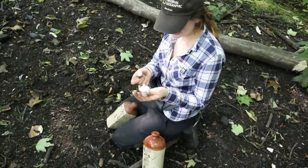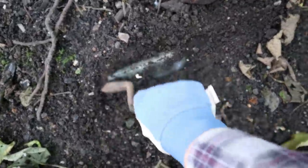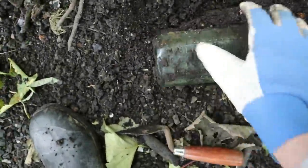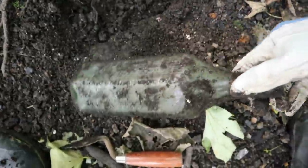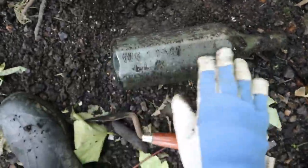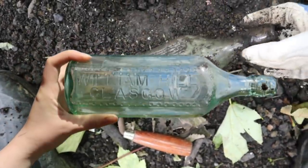Oh, wow. Okay, I've got my trowel. Is it a whole bottle? Oh, yes, it is whole. Wow, that's a big one. It says tablespoons. That's the biggest tablespoons I've ever seen. What's this say? William Hill, Glasgow. Oh, that's cool. I like that.